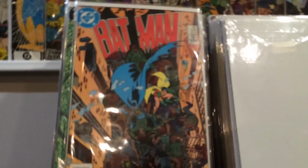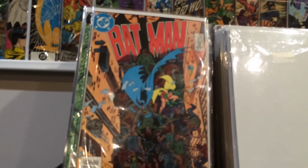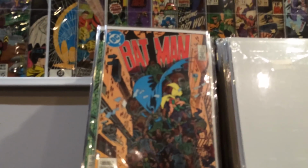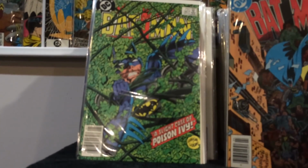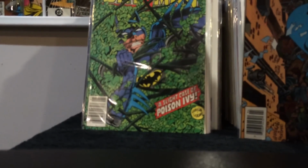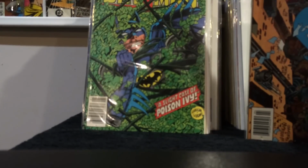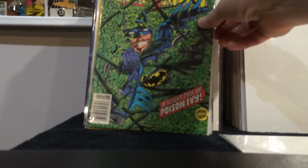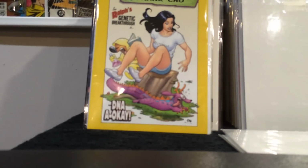So first book up is these books I got as a pair on eBay. I paid less than $5 for the 2 books combined. And the reason why I picked this up is for Batman 367. It is a very early appearance, maybe first or second appearance of Jason Todd in costume as Robin. So both of these books combined were less than $5, and I needed both of them, so that was cool.